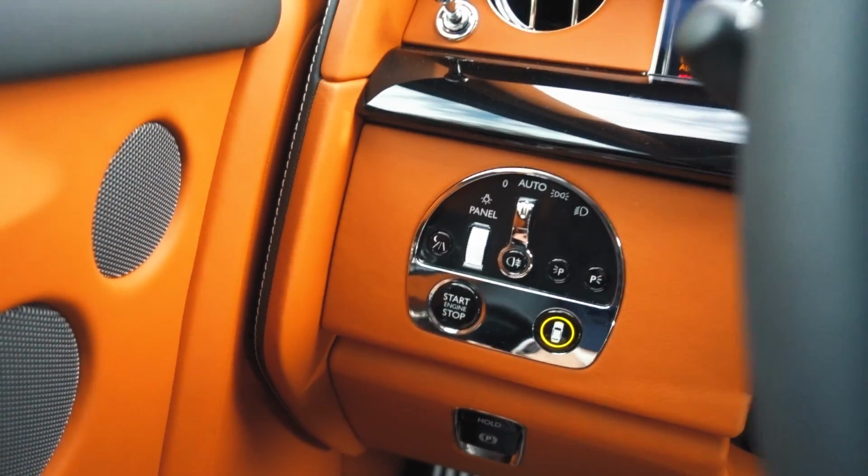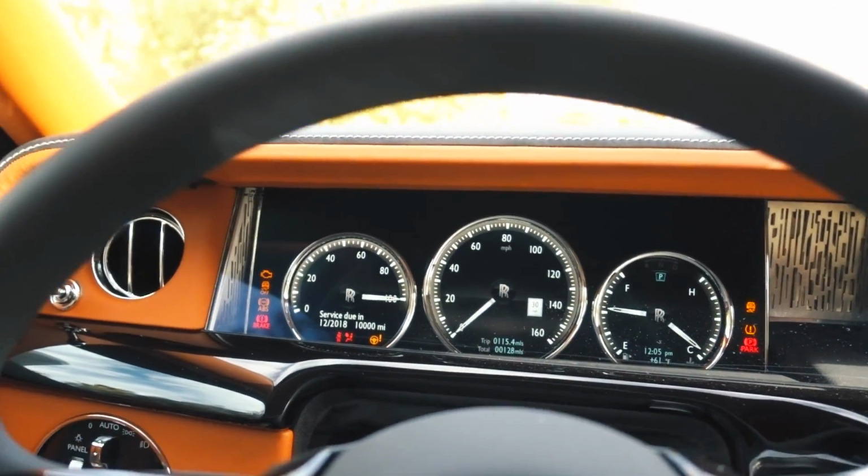And how do we get this steering wheel to come down? Easy. You just step on the brake and press that little start/stop engine button, as long as you have the key. Oof. How elegant and nice is that? It's even comforting just sitting here. I don't know why, but it's like, yeah, thank you. It's just little details like that that make the car so much better.